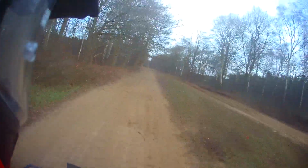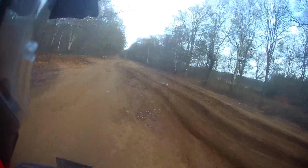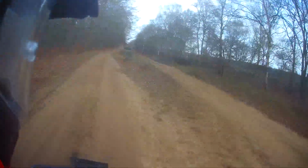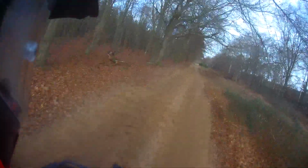Ooh. Been on this side pissing it up as well. For fuck's sake, you're gonna dig holes with fucking knobbly tires. Stay on one side. Fuck it up on both sides.